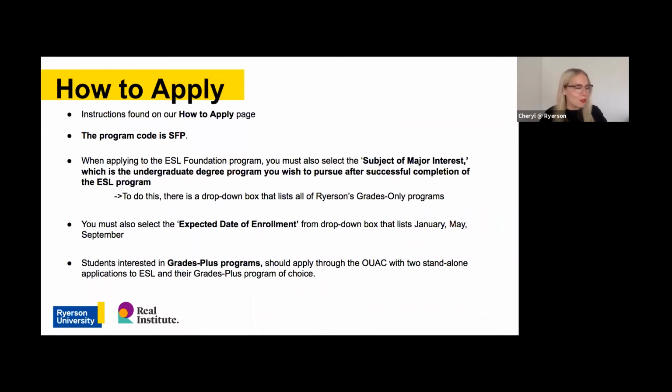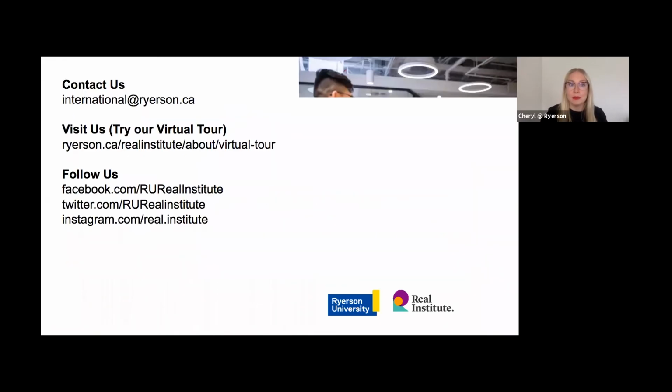You probably already know that at Ryerson we have grades only and grades plus programs. Grades only are those programs where students are given admission purely based off of academic achievement. Grades plus programs look at academic achievement plus something like a portfolio, an essay or an interview. If you're an applicant to the ESL Foundation program, you're going to want to do 2 standalone applications: one to SFP, and then you select a Ryerson grades only program as well. You're also going to want to select the expected enrollment date, which depends on the English language proficiency score that you are submitting.